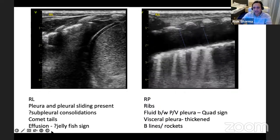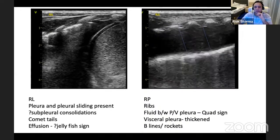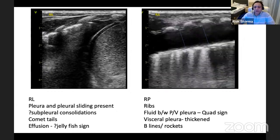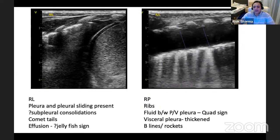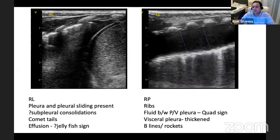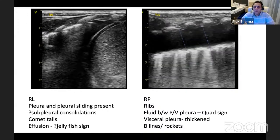And again, for everybody in the group, what you can see is that even with using a low frequency probe, you can actually get good enough images. And for pleural effusions in term babies, I would use a frequency of about 8 or 9. It gives you very good images in terms of the hypoechoic shadow of the fluid.